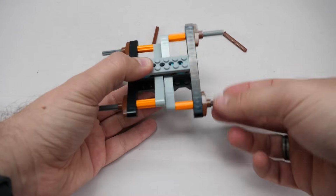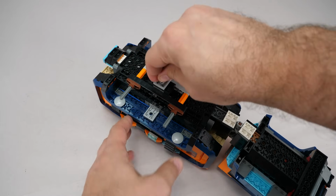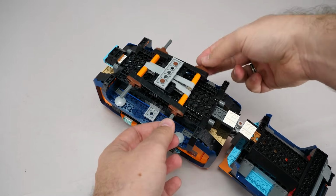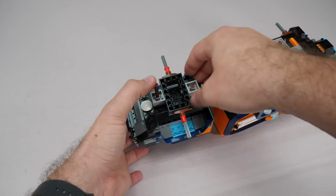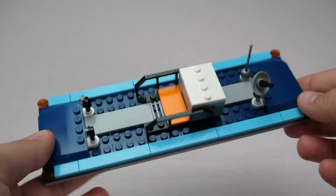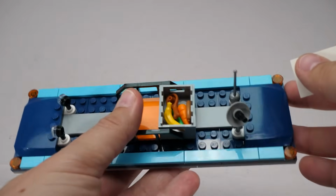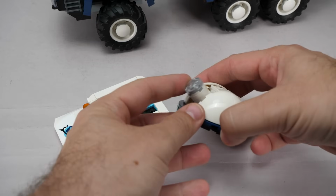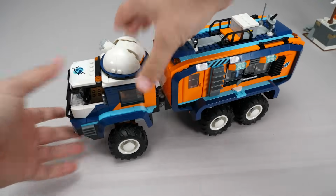The rear suspension is a clever mix of studded and studless Technic, so the wheels can move, and we attach the finished assembly to the chassis with cross axles. Here's the front axle, a similar setup, a similar way of attaching it, and now it's time to mount the 6 wheels. First we build the roof of the rear section. There's a box of food there that will probably freeze quickly. The smaller roof has an additional element, the rotating telescope, which is also height adjustable, and now we are done.